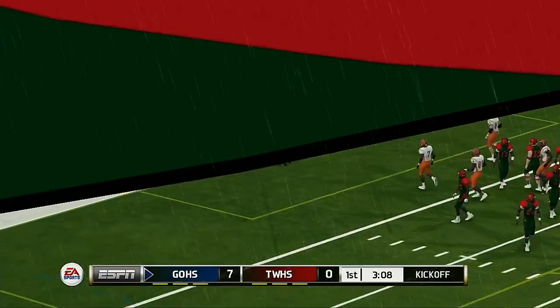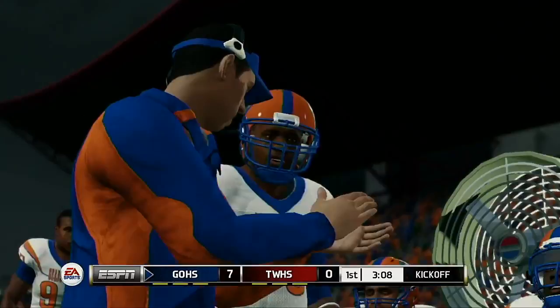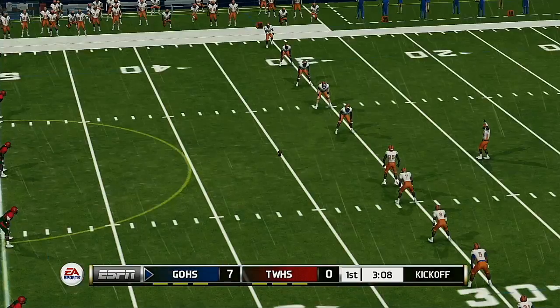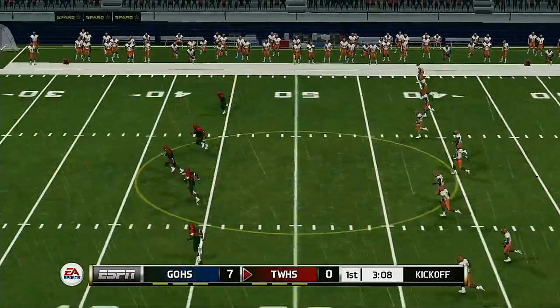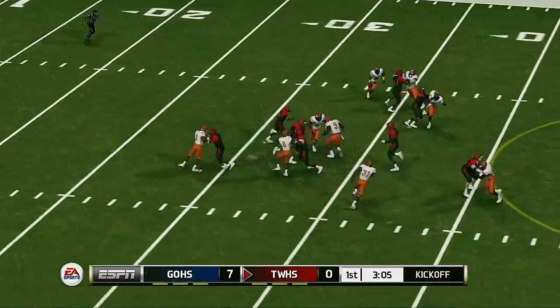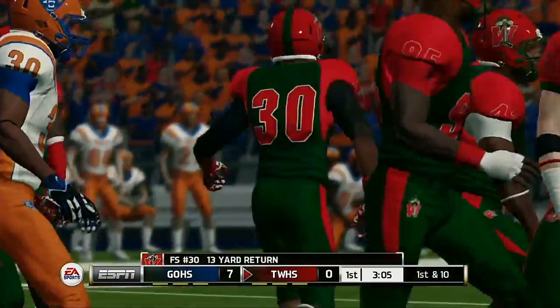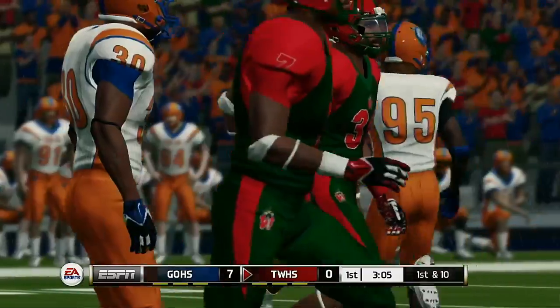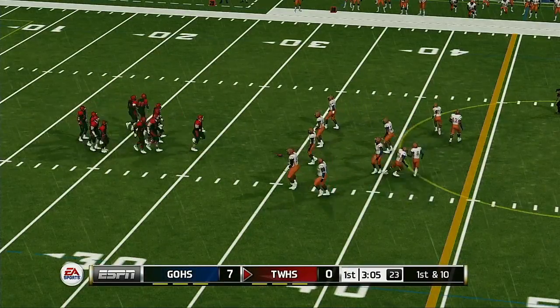He makes the PAT. So a 7-play, 67-yard drive, and they put up 7 points. The kicker looks like he's ready to kick this one off. Short kickoff. And he makes it out to about the 34-yard line. So here comes the offense taking the field for the first time today.